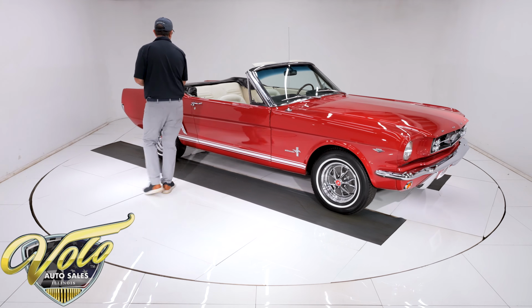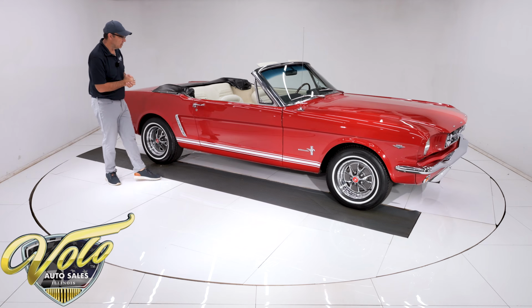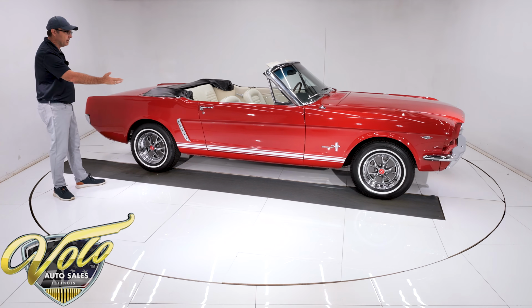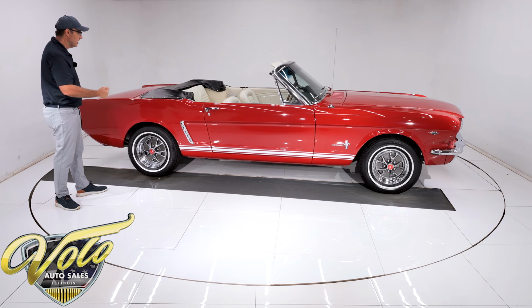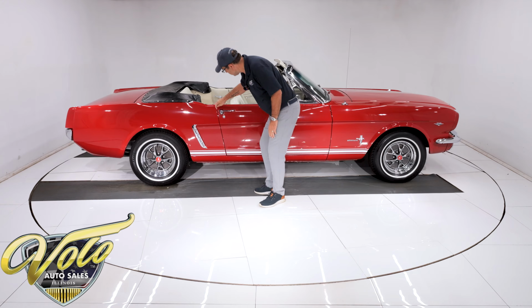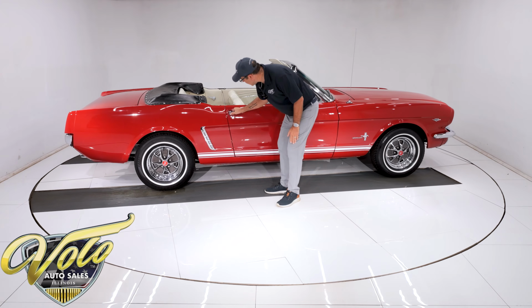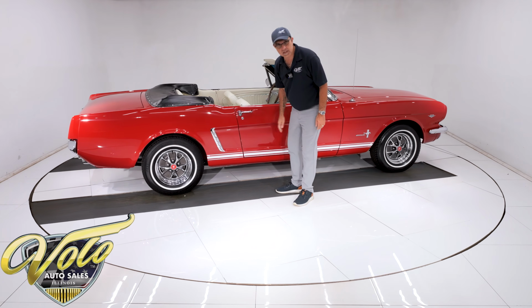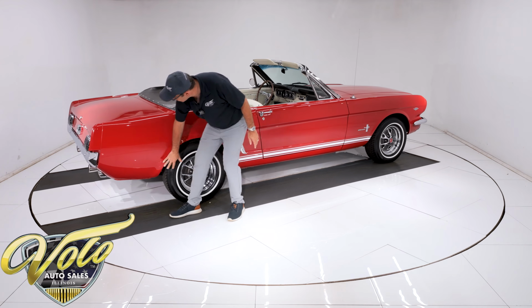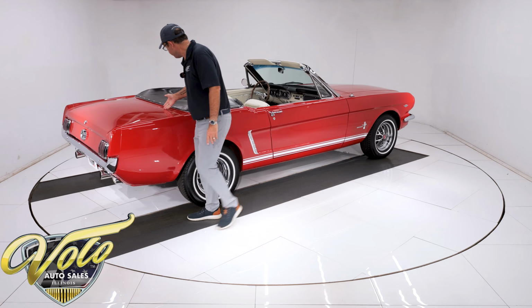Yeah, underneath, the car is completely restored. We'll get to that in a little bit. But let's look at the body. I mean, it's amazing. I'm looking at a piece of red candy right here. It's called Rangoon Red. The body is outstanding. I'm noticing the gaps are spot on. The door shuts like a new car. All nice, clean, straight, pristine metal.